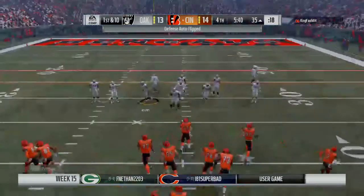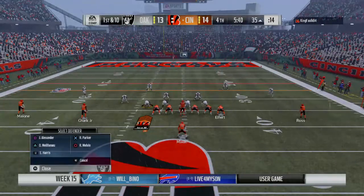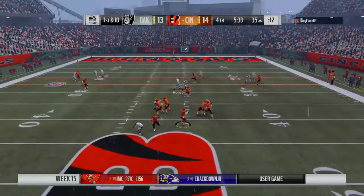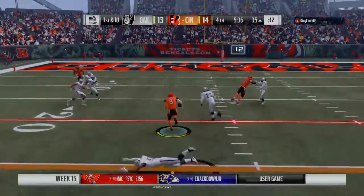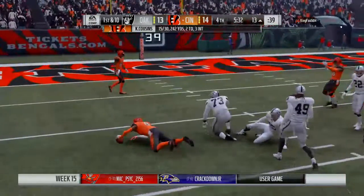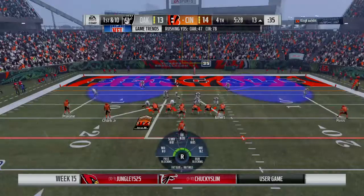Some good games going on in the early window. This might be the best of the bunch. Cousins now after the fumble recovery. That's taken in by the rookie Josh Malone. And he gets this one all the way down inside the 15. 23 yards on the play.